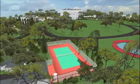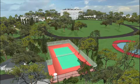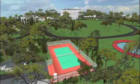There has been a tennis court at the White House since 1902, when Theodore Roosevelt had one built on the south side of the West Wing. The modern tennis court is adjacent to the maintenance buildings on the south lawn.